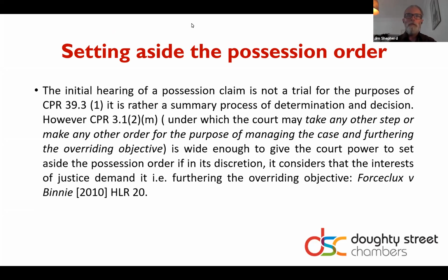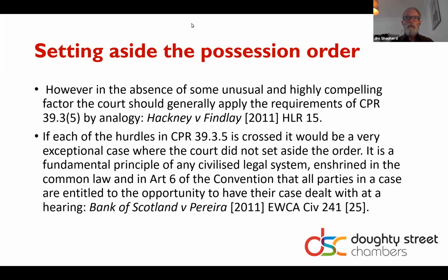You're probably well familiar with the case that says that these possession claims, the first possession claim, is not a trial pursuant to section 39.3. So does 39.35 even apply? Well, the case of Binney says, in fact, CPR 3.1(2)(m) applies, which allows the court to manage its process according to the overriding objective, and that's wide enough to give the court the discretion. But then following on from that, the case of Hackney and Finlay said, well, actually, when you're exercising that discretion under 3.1, you should consider the criteria in 39.35. So it's really done a circle. So the hurdles in 39.35 have to be addressed in your witness statement and skeleton argument and everything else that you put before the court.